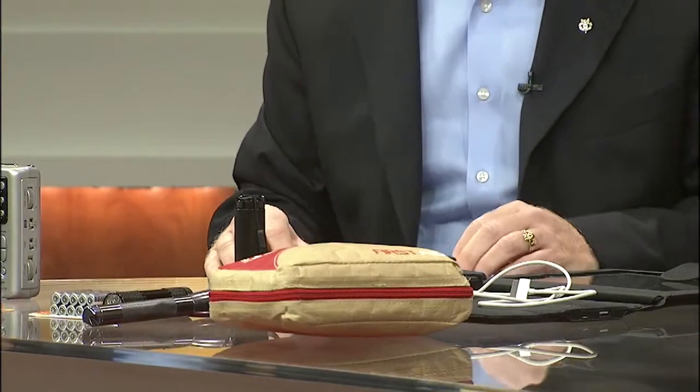Flashlights and extra batteries. You never have enough flashlights or batteries. And also make sure you know where they are. Because when we lose power in my house, we're always trying to track down where they're at. Because when you need them most, it's the hardest to find them, right?